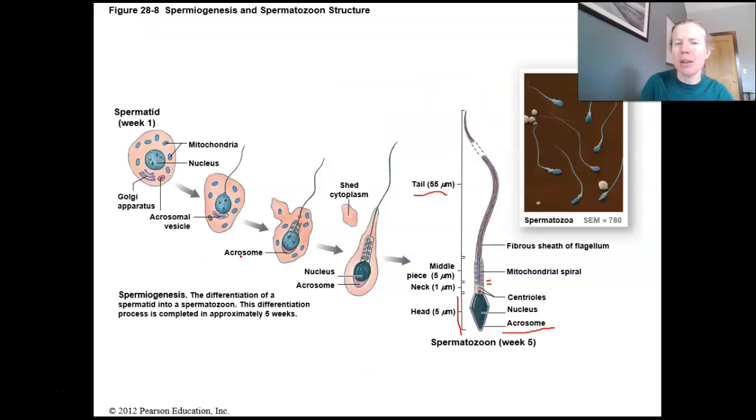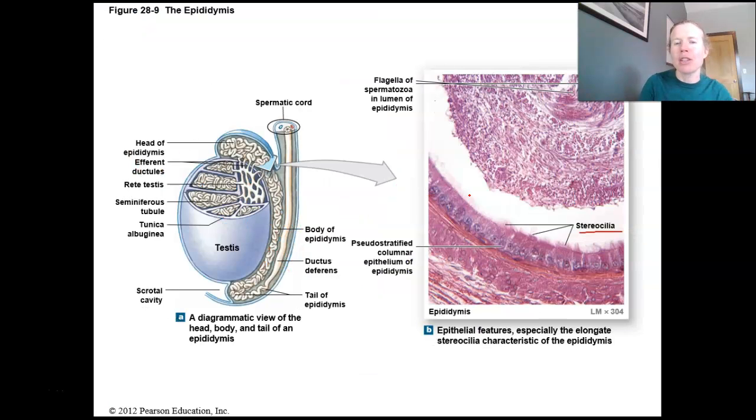Where is the picture I am looking for? There we go. So then in the epididymis, this pseudostratified columnar epithelium is really monitoring the fluid composition, keeping that good. It recycles. This is where any damaged spermatozoa would be recycled. And then here in the epididymis, they're being protected and allowed to mature further. It's like the hangout place where the sperm are waiting, but they are going through some developmental processes here.